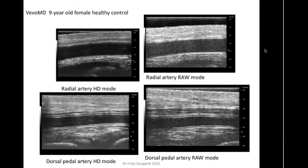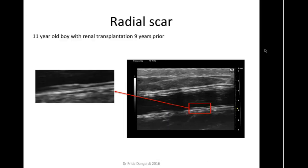This is images from a 9-year-old healthy control female patient with the radial artery on top and the dorsal pedal artery at your bottom. What we did find, just sort of a finding when we did the scan, was a scarring of the radial artery.